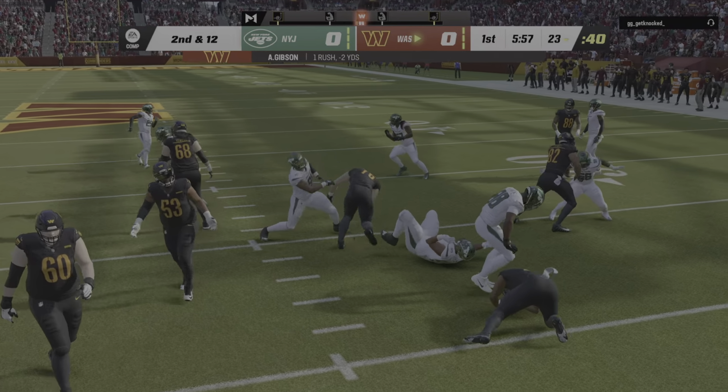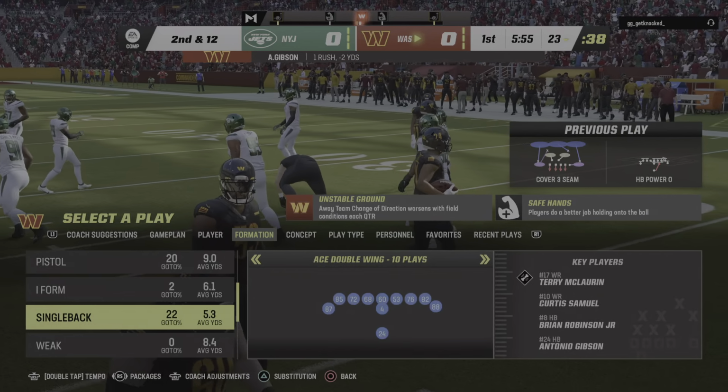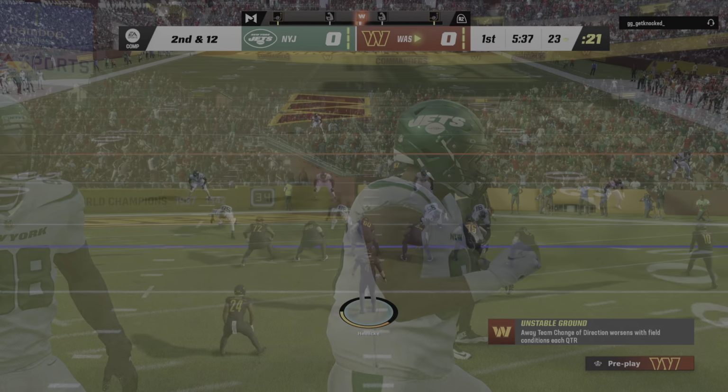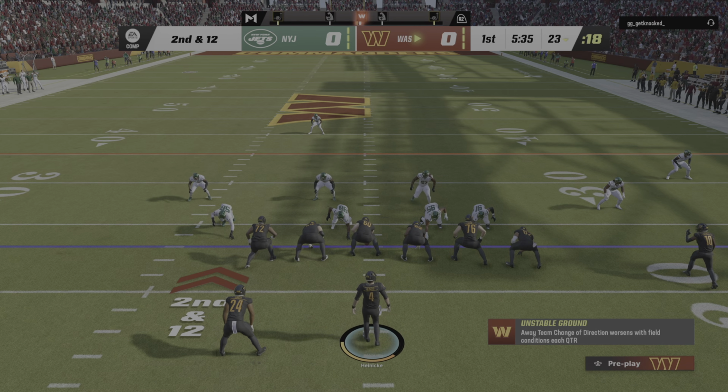Start on the ground with Gibson. And he is met quickly in the backfield. Down he goes, folded like a lawn chair. Call it officially a loss of two on the first play from scrimmage.